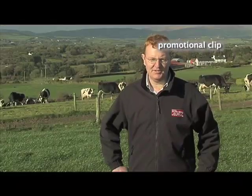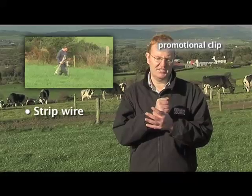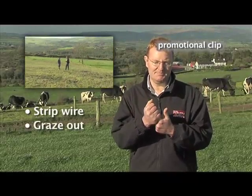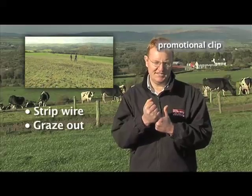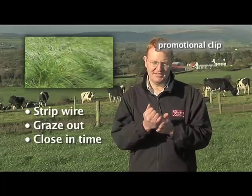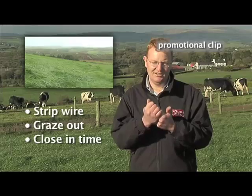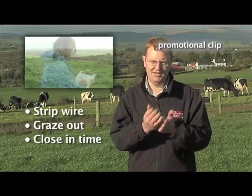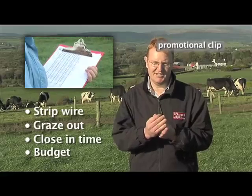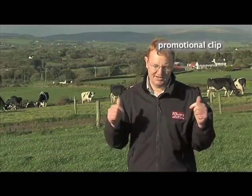Today, we've seen the fundamentals of good autumn grazing management. One, using the strip wire to graze high quality covers. Two, cleaning out paddocks properly at this time of the year to facilitate excellent growth next spring. Three, closing paddocks in time in the autumn and resisting the temptation to graze them at the end of the autumn. Four, using measurement and budgeting to drive the right decisions. We'll see the results of this autumn grazing management next spring.